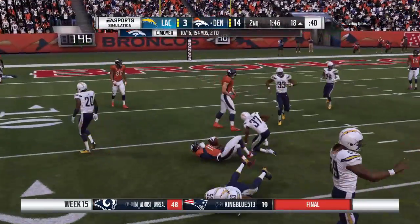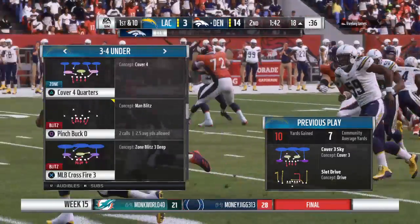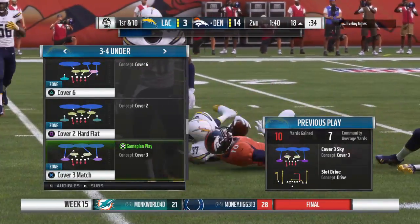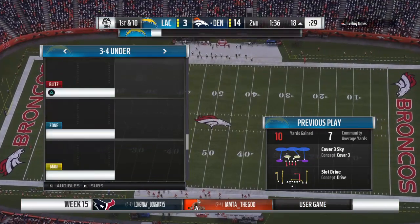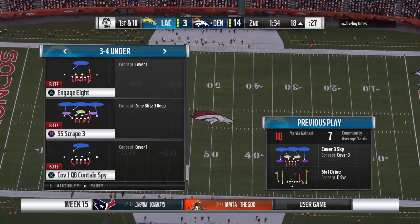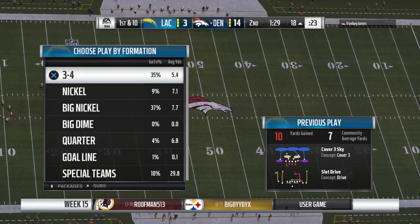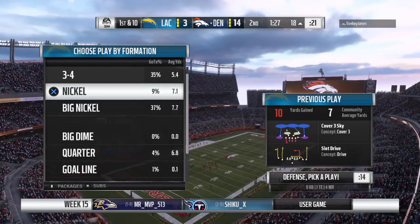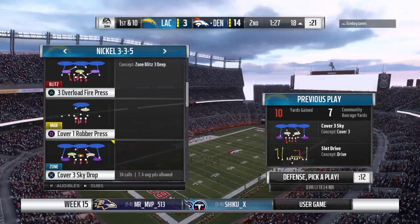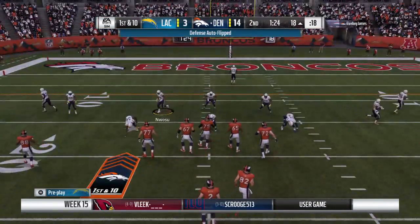And Sanders has got it complete. And inside the 20 before he's brought down. He's got his first catch here before halftime, and it goes for a 1st down. This quarterback now 10 of 16 throwing the football.